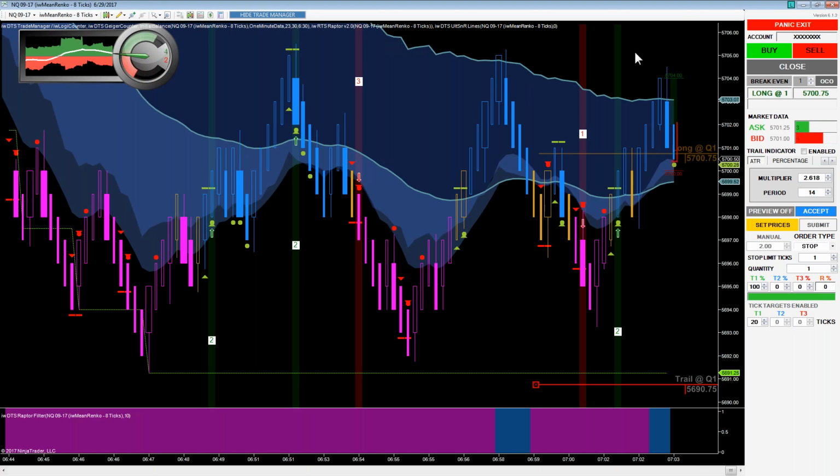This resistance area, make a note of that number. 5705 is going to be a trouble spot. Future, a number to pay attention to. Come on, buyers, where'd you go?